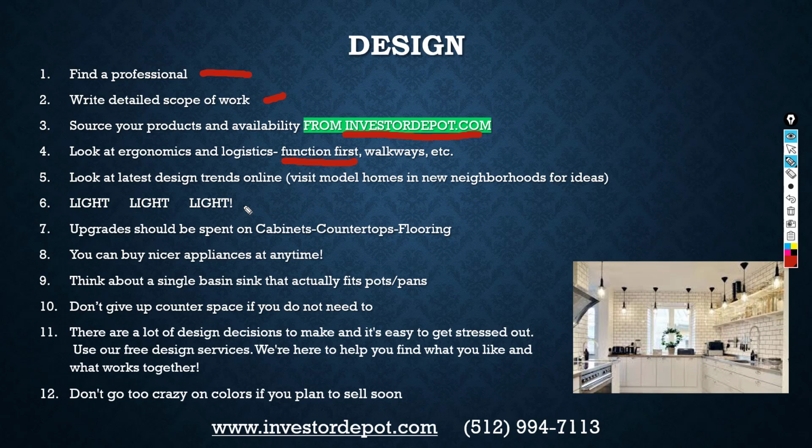Number 6, light, light, light. When you're doing a kitchen remodel and you have the ability, pop in some windows. This would have been a great spot for windows right here. You can see right here that they've got a lot of natural light coming from this one window, but they also added in a bunch of light with these. You absolutely have to keep light into consideration, and you really want to maximize light. Remember, just because you have light doesn't mean you have to turn it on, but it's better to have it and not need it.